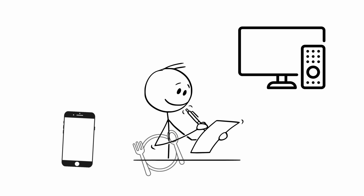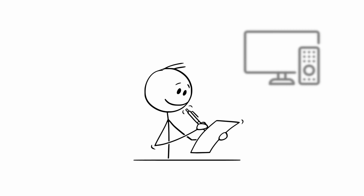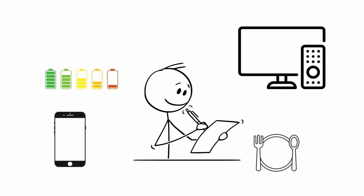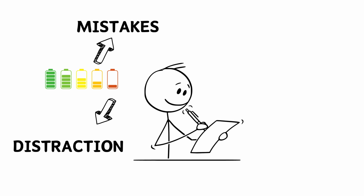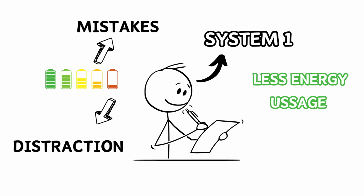When we are multitasking, we're not truly doing things simultaneously. Instead, we're quickly switching our attention from one task to another. Each switch uses up part of our limited mental energy. This is why multitasking often leads to mistakes or less effective work. Because our attention is limited, we can easily become distracted, especially when we are tired or our mental energy is low. This can lead us to rely more on System 1, which is automatic and requires less energy but is also more prone to errors.